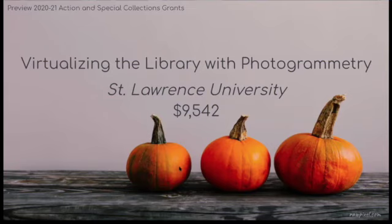And to do it in a way that can be accessible through virtual reality goggles, through dynamic web presentations, and to otherwise really try and further bring to life the objects that students are no longer able to come in, for instance, to our special collections and archives and actually experience.